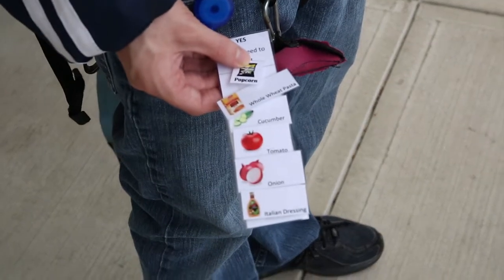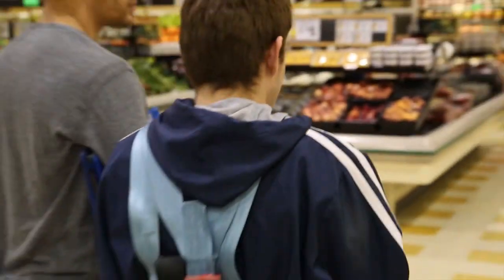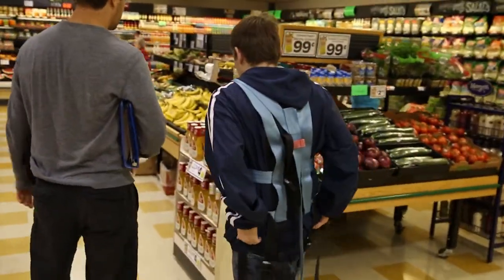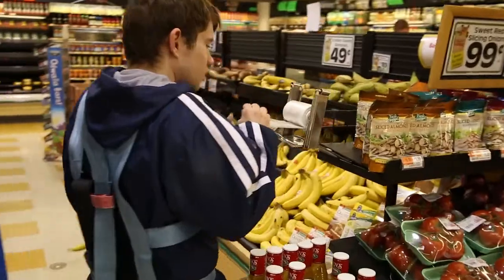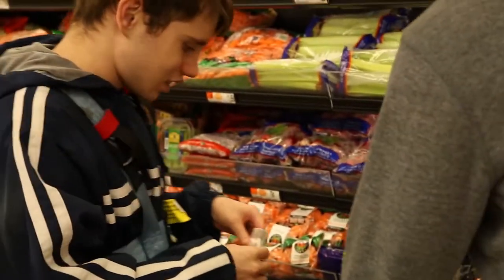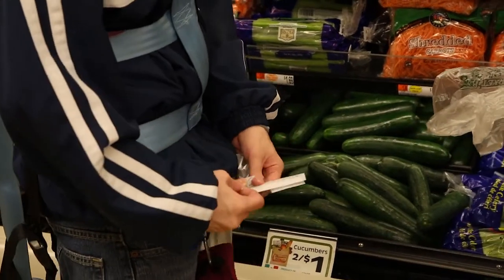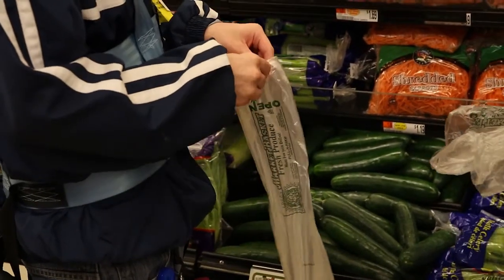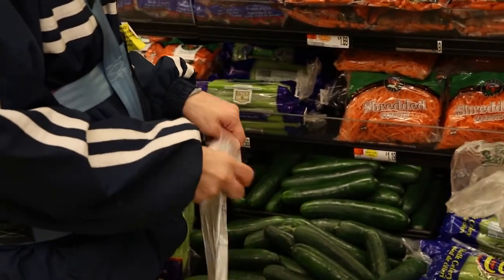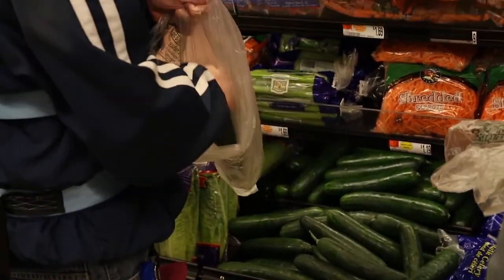Terry has a cardboard strip clipped to his belt with pictures of food on it. Terry points to cucumber, and Terry and Ross go to look for cucumber. Terry gets a plastic bag. They find the cucumber, and Terry pulls the cucumber picture off the strip and puts it on the back of the strip. Then he puts the cucumber in the bag.